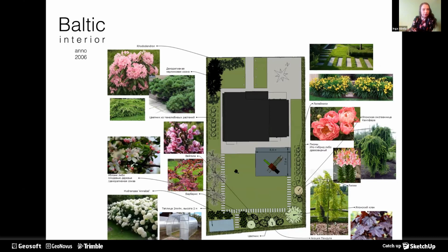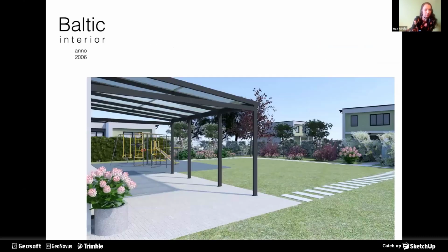So here you see that it's easy to show how this landscape will change in the seasons, because I show here the blooming flowers, and it shows the right concept of the colors which the client will have in this landscape. Yes, if we go back a little bit, the palette chosen by the client was in rose and white colors.